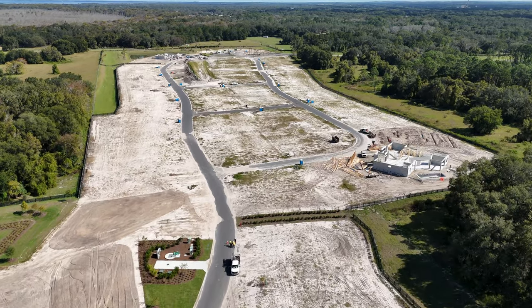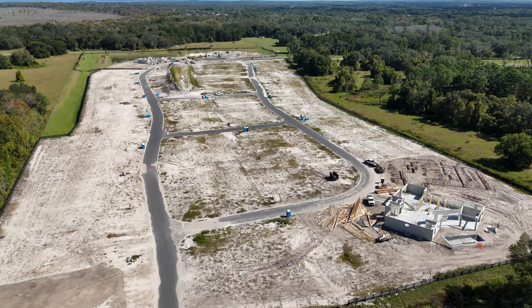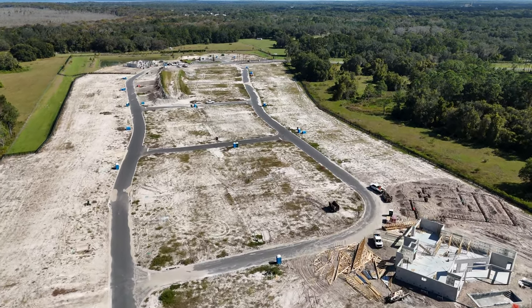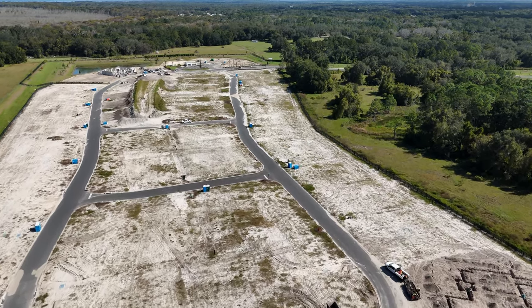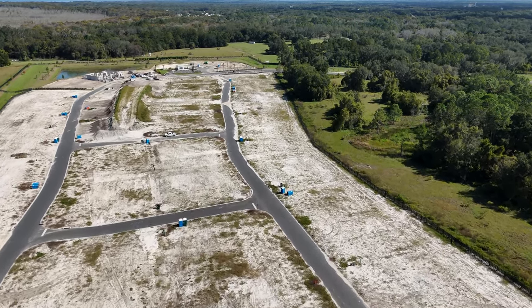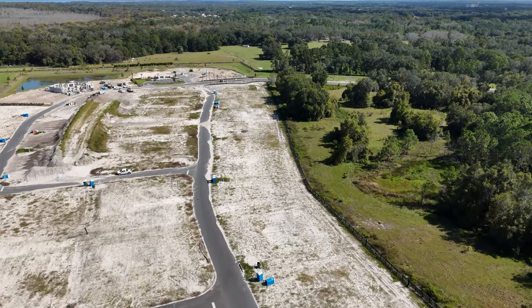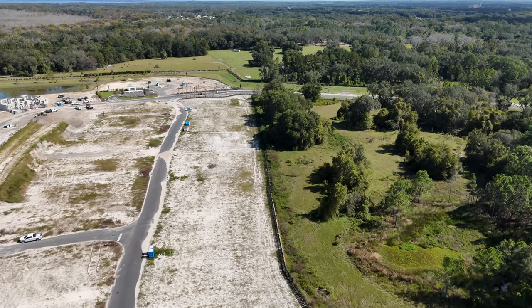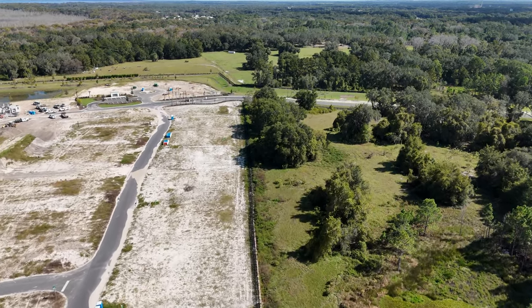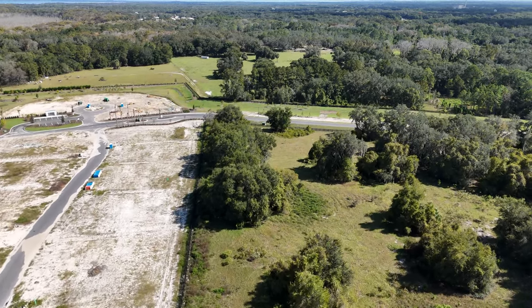Here's this house here, look how big that is, on the lower right-hand side of the screen. Now, if you look at the road that we came in on, it looks like they had to truck in dirt to build that up. So this was probably a high spot in this area that they were able to access by building the road up to it.